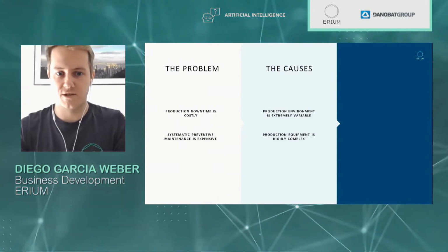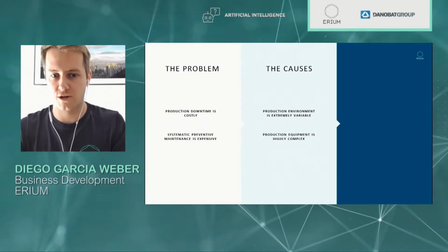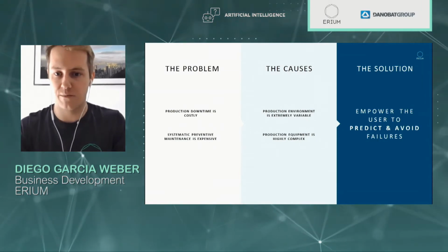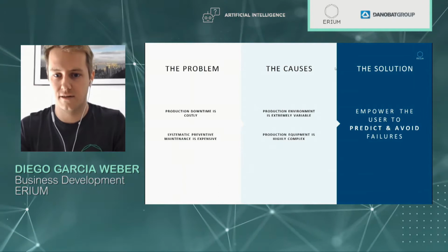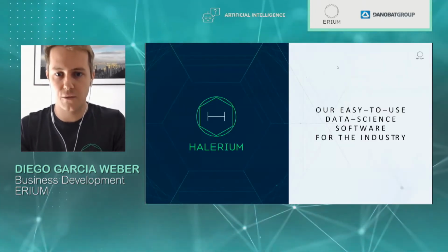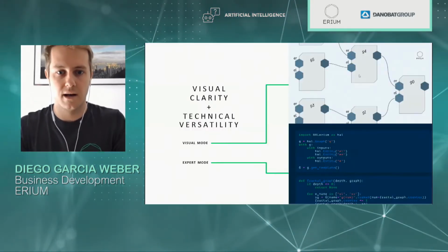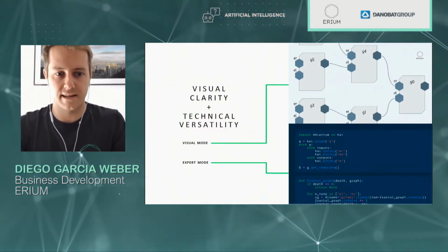This happens because the modern production environment is extremely variable, and therefore the production environment equipment is highly complex. The only solution to master this complexity is to empower the user to predict and avoid failures himself and with ease. For that, we have developed Erium, our easy-to-use data science software for the industry. Erium is easy to use because it combines visual clarity and technical versatility.